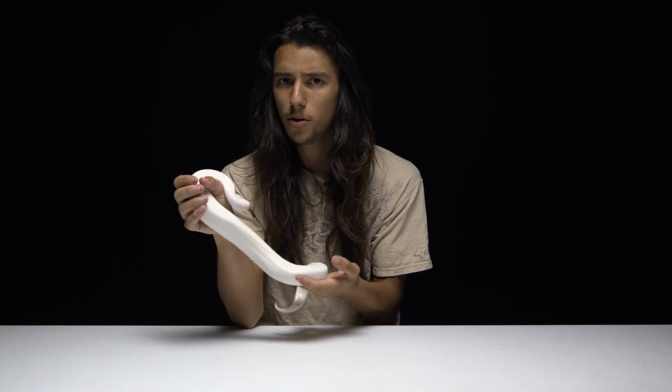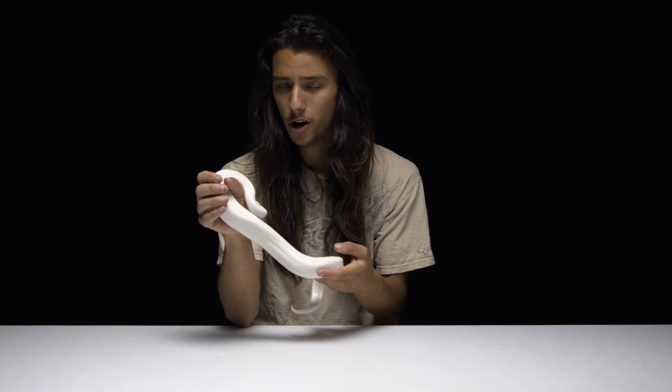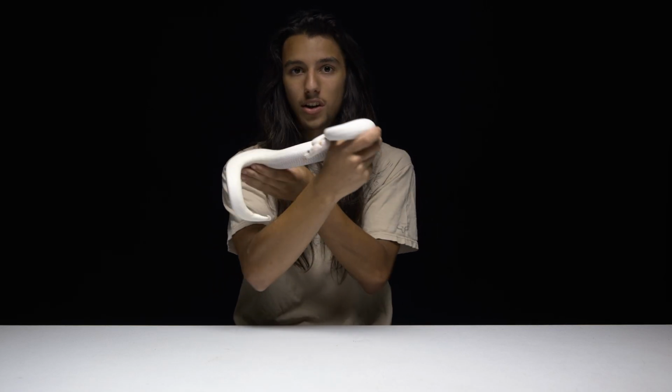The blue-eyed leucistic is one of the most sought after and expensive ball python morphs on the market, and this one only has one eye.